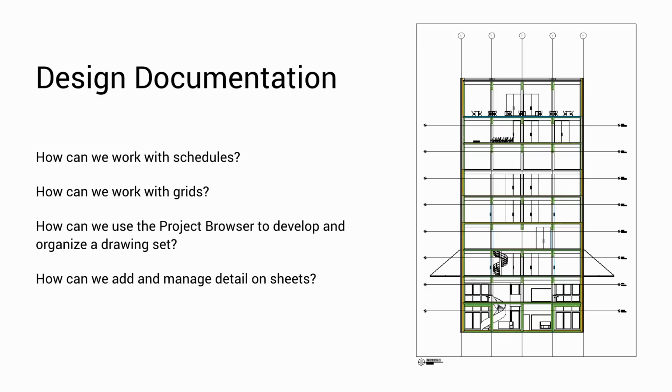How can we use the project browser? How can it become our best friend, you know, the type of friend that helps you get organized, that talks you out of having that fourth last one before the end of the evening? And how can we add detail to sheets, how can we manage the detail on the sheets once we've created them?